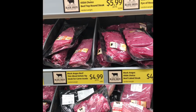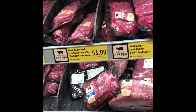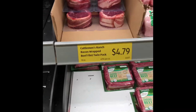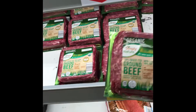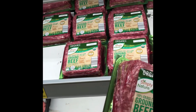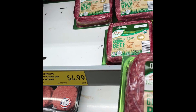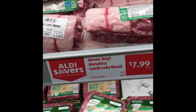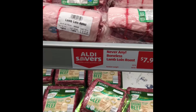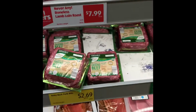Now, if you eat beef, Aldi has excellent prices on beef and excellent cuts of beef. In the past, when I could eat beef, I wish I could, because ribeye was my favorite cut of steak. I bought steak at Aldi, and it was absolutely delicious. Now, they have organic ground beef, 100% grass-fed, and that was sourced from, I think, Australia and Uruguay and the United States. So if you want all of your meat sourced from one place, then you may want to choose a different brand.